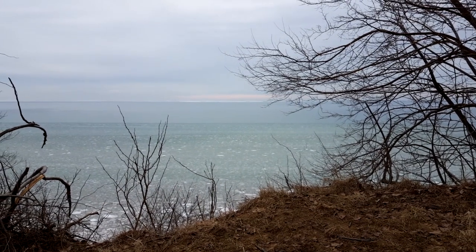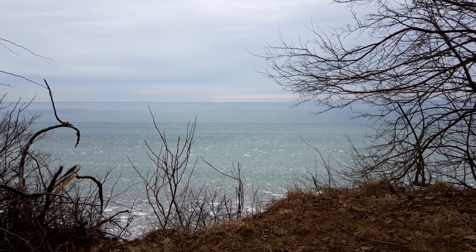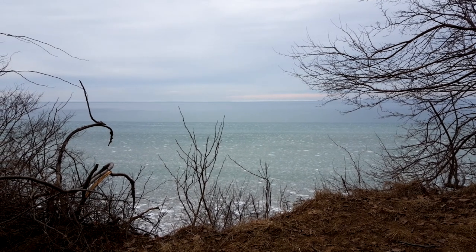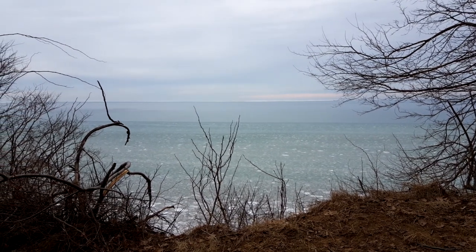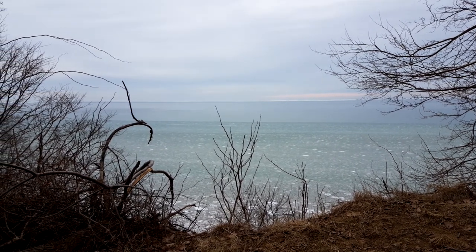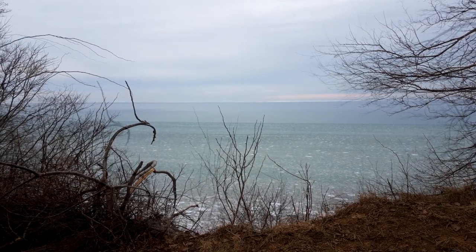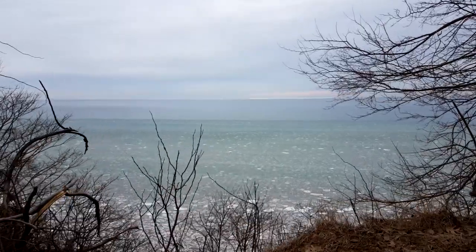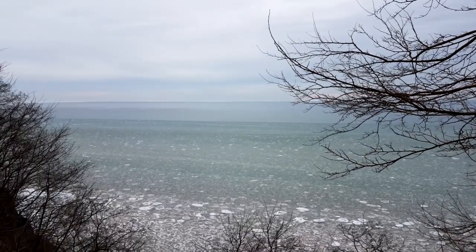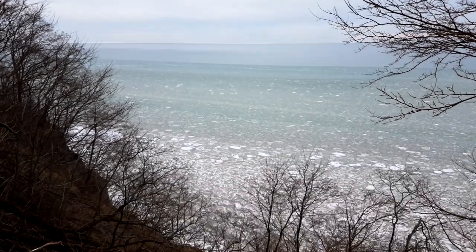Wow, that's cool. So that's Lake Erie, I believe. It's Lake Erie. And it's really, really quiet out there. No waves, really still. There's ice, I don't know, 400 or 500 feet out. And then it's open water. Although, let's check this out a little bit closer, shall we? So I'm not too close to the edge because there are issues with erosion here.